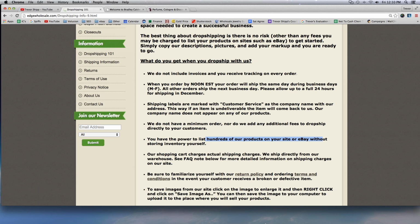Some suppliers out there will not allow eBay, or they won't allow Amazon. Maybe they only allow you selling on their site. So you just need to make sure when you're looking at a wholesale supplier, because they're all different and their policies are all going to be a little bit different, you need to look real closely at this stuff to see if it's going to be a good fit for you.